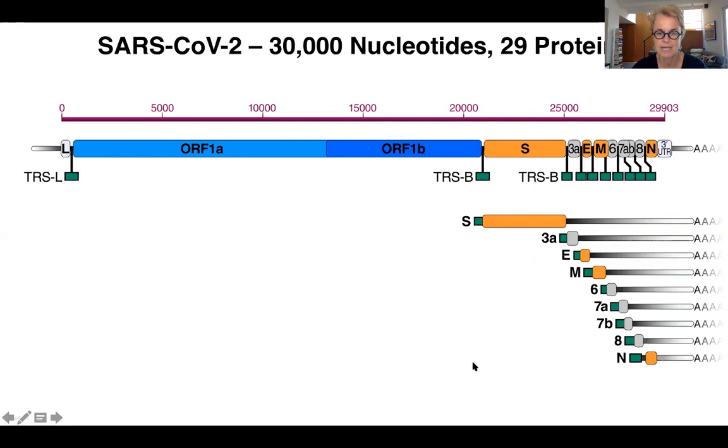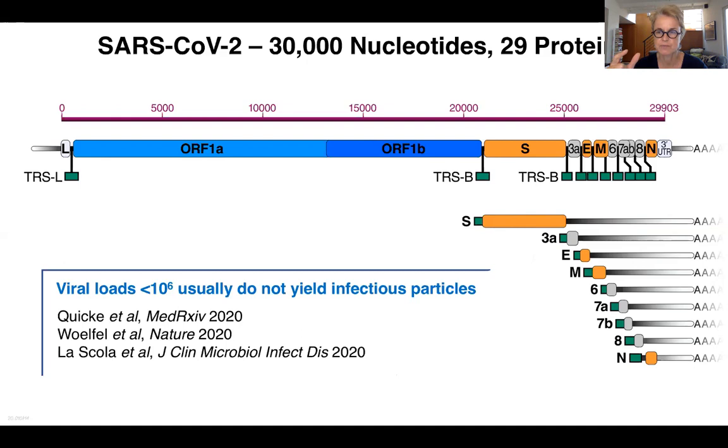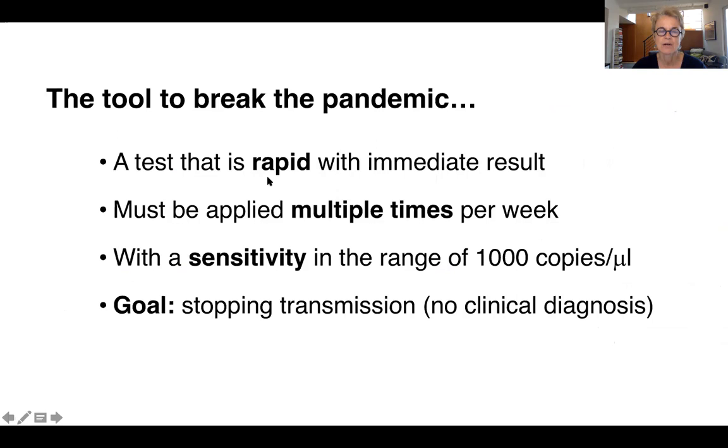For now, a good indication is potentially viral load. We know from several studies that a viral load below 1 million copies per milliliter usually does not yield infectious particles. So a tool to break the pandemic could be a test that's rapid with immediate results, must be applied multiple times per week, and should have a sensitivity in the range of 1,000 copies per microliter, which is 1 million copies per ml. And again, the goal here is really stopping transmission and not a clinical diagnosis.